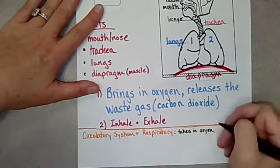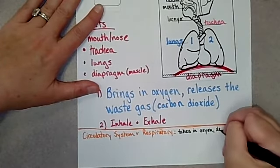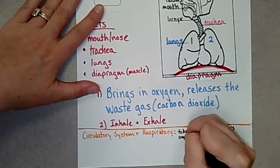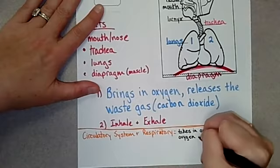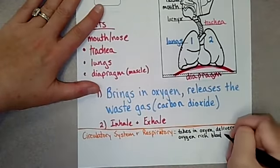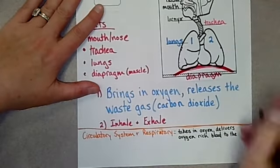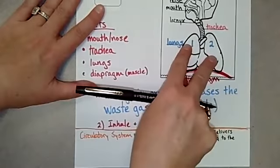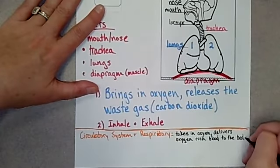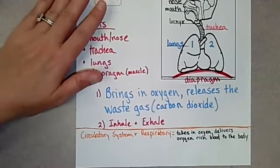And then the circulatory system delivers oxygen-rich blood to the body. Does that make sense? So the lungs bring in the oxygen, and then the circulatory system delivers all that oxygen. It transports it all around.